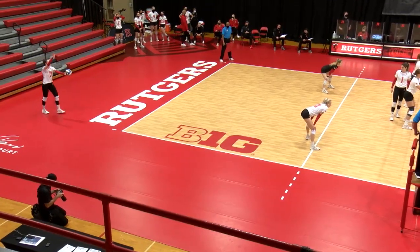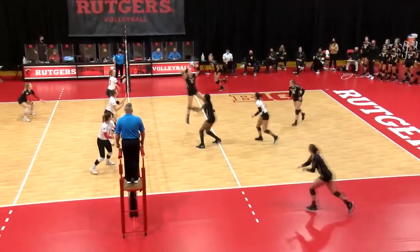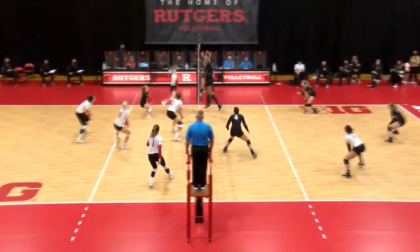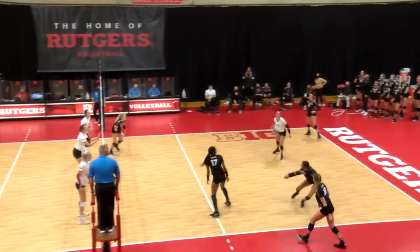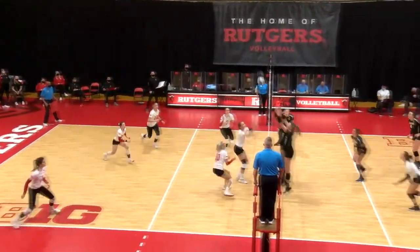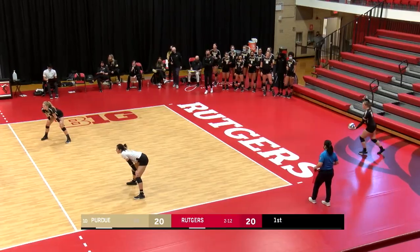Cam Cheshlik and Tina Gurkovic. So we're off and running here. And Rutgers going to attack with Cheshlik. Purdue answers with a block of their own. So these volleyball teams, you figure they will have their sights set on their fellow classmates. Pushed home that time for a kill. And here we are now at 20 apiece.